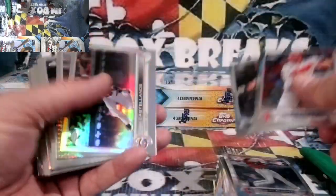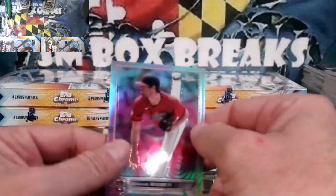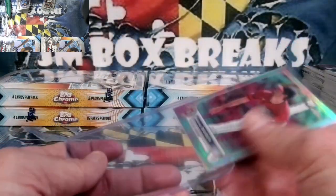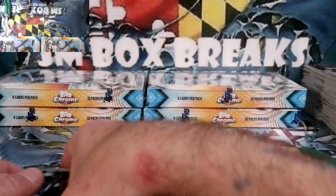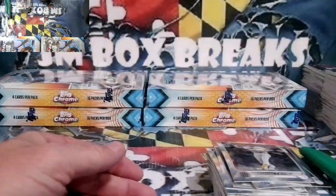Base of sort. Nick Castellanos, Luis Robert, Shane Bieber, number 2/199 for the Guardians. Get your Bieber on. We got Blake Snell, Connor Wong, Trevor Rogers, and Pete Alonso.